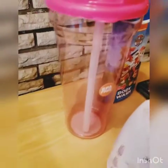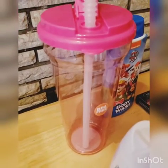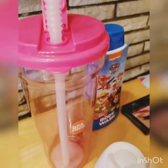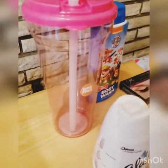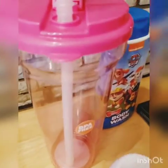This water bottle, I've had so many of them. This is just a repeat purchase. I'm trying to encourage myself to drink more water, please. I have enough water bottles, but I do like this one because of the amount of water that it holds. So I needed a new one.